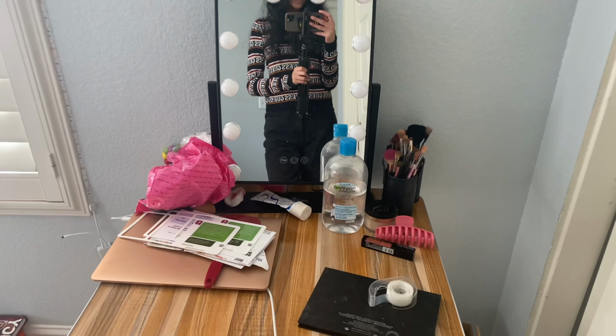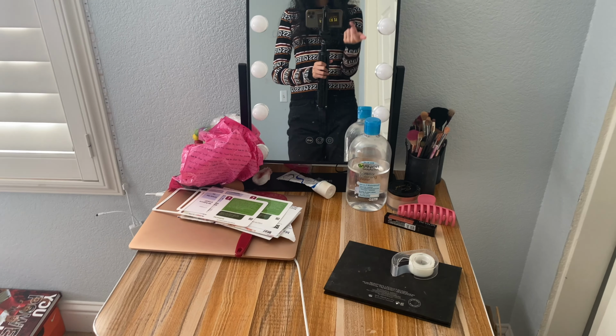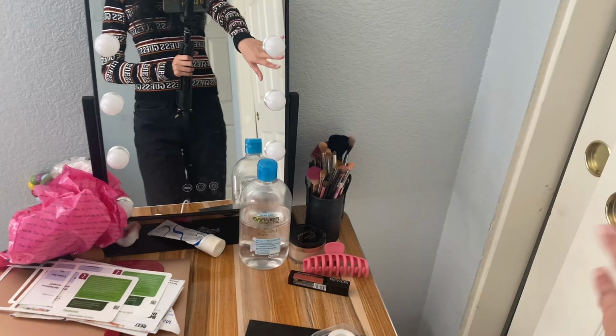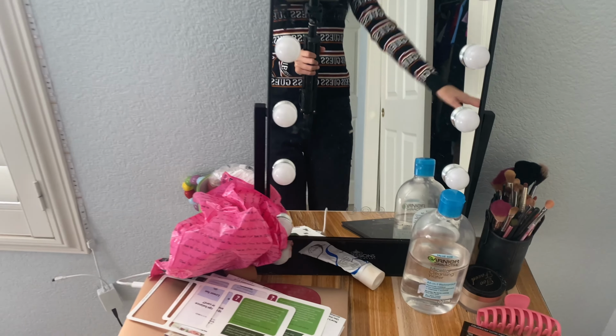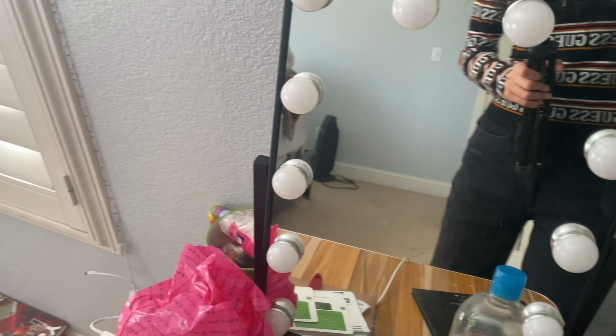This is me, and this is really odd looking because I don't have a vanity yet, and I just use this table to do my makeup because all my makeup is on this side, in the closet. It's really messy, so it's easy to grab things. Okay, I look so disastrous. I'm gonna do my skincare routine right now, and then I'm gonna do my hair afterwards. I don't know if I should put makeup on, probably a little bit, but I don't know. I'll see. So these are the products I'm gonna use.